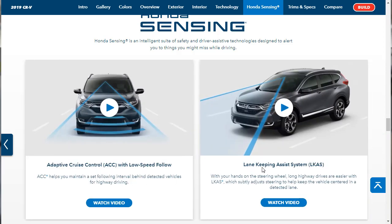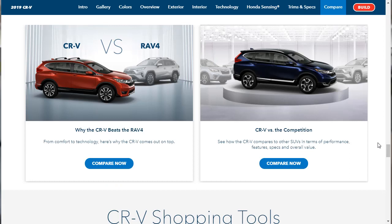There's an adaptive cruise control with low speed follow. There's a lane keep and assist system. And yeah, that's it. So that's our Honda sensing. Here they're letting us know that the Honda CR-V beats the RAV4. I have done a build and price view of the 2019 Toyota RAV4. I've already put a link up to that video, so make sure you check it out.